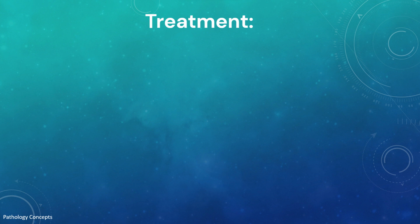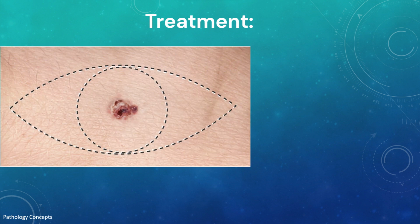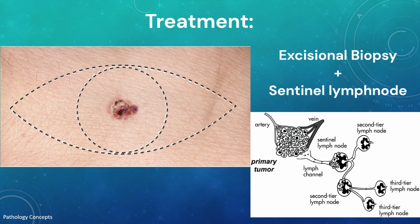Treatment. First is surgical removal. Surgical removal of the tumor and surrounding healthy tissue is a primary treatment for localized melanoma, and sentinel lymph node biopsy is preferred in patients whose tumors are greater than 0.8 mm thick or are thinner but are ulcerated. If melanoma cells are found in sentinel lymph nodes, then the remaining lymph nodes in the surrounding areas are also removed.